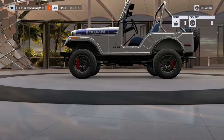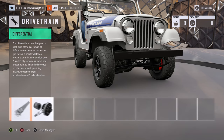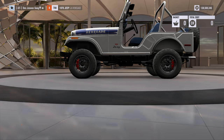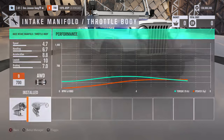Like always, in the background you will see the exact upgrades and tuning method I have applied to the car, so please feel free to pause the video during this part if you would like to replicate the build and create your own, or if you would rather, then you can simply download this version and another in A class by searching my gamertag Don Joewon Song.